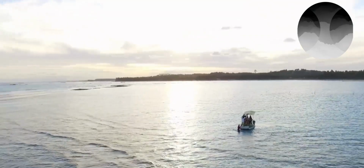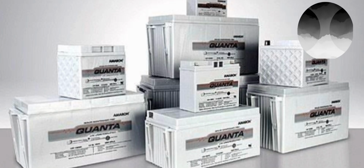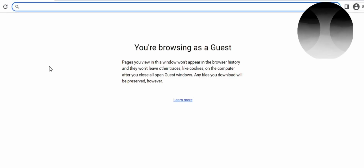So, the battery in question is the Amaron Quanta, and here is one of the actual ways that I'm going to be finding out. It's not special, it's basically going on Google and seeing if I can see some of the reasons there, and let's go.